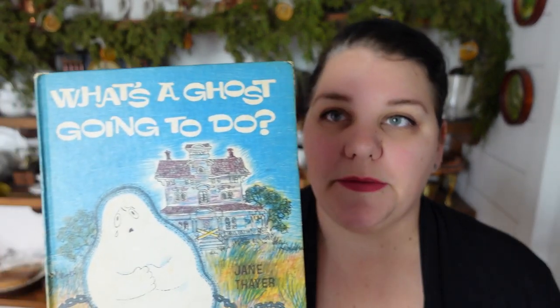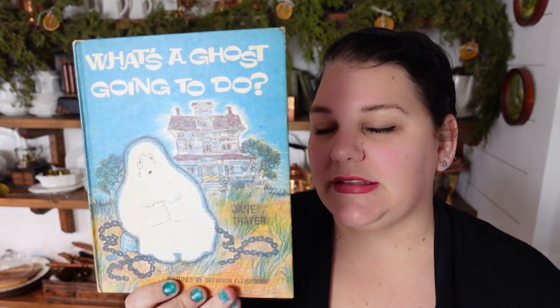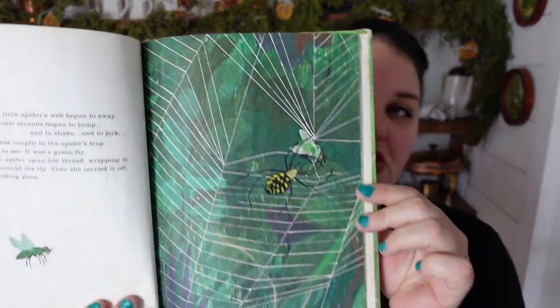Another one that is cute, and I have several of these, by Seymour Fleischman. What's a ghost going to do? And this is a series, so I have several of these Gus the Ghost books. I thought that was cute, and I have never seen this particular title. The Web in the Grass, and this is illustrated by Roger Devoisin, which is another illustrator that you might have heard me mention before. This is about a spider. And I love the illustrations in it. And I heavily lean towards nature books.